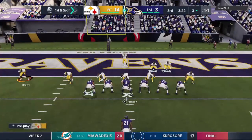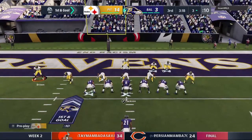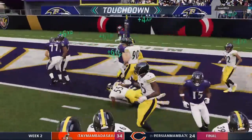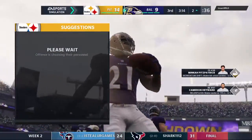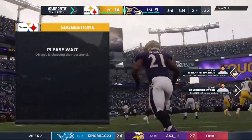First and goal, and they've got to be thinking a chance to get right back into this football game. They'll look to run with Ingram. And he will take it in for a Ravens touchdown. Mark Ingram, his first touchdown of the new season. And the Ravens have cut it to within a score.